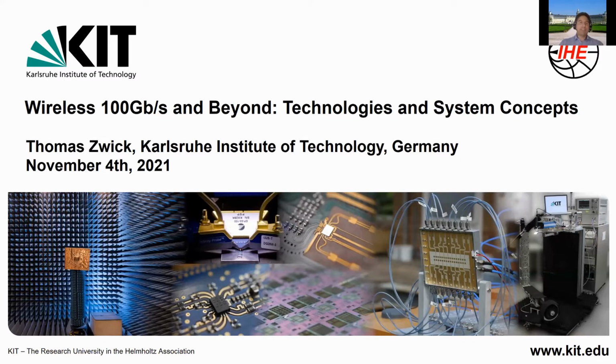But today, I would like to talk about something completely different. The title is Wireless 100 Gigabits per second and Beyond, Technologies and System Concepts. And I would like to present a little bit more the hardware side of what we need to make those things work.